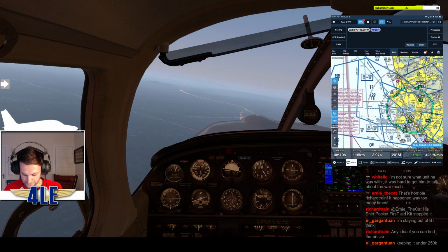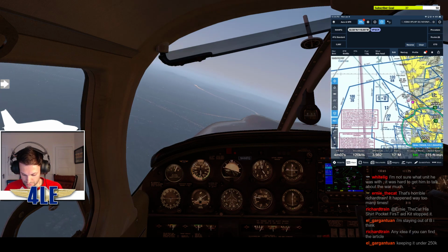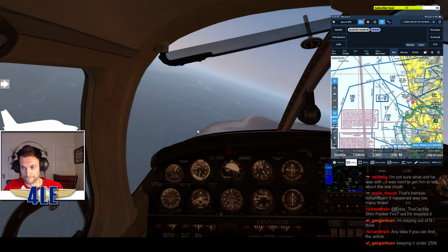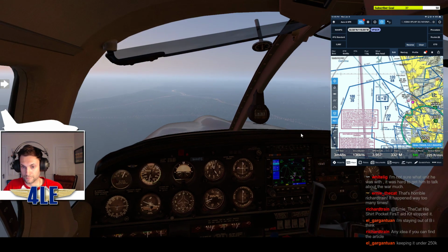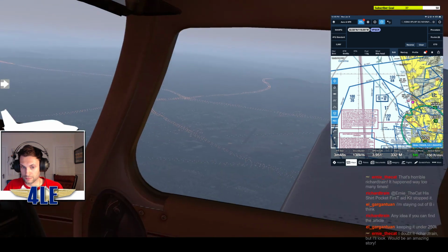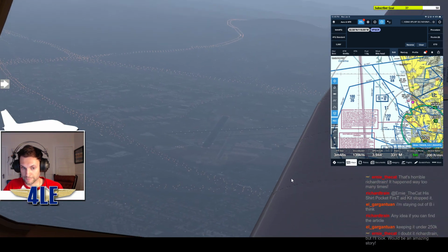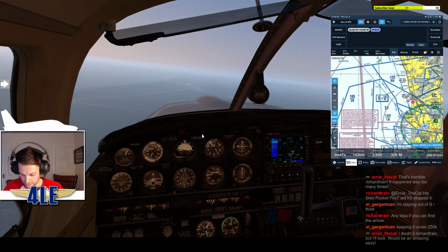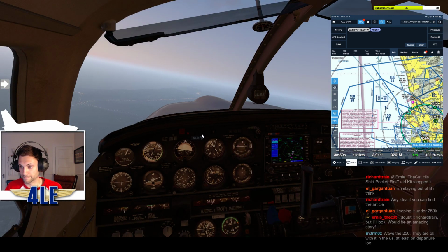Okay, now this is 4,800. Let's keep that. Montgomery Field is going to be right over here. There's Montgomery right there. Nice Mexican restaurant overlooking the flight line.